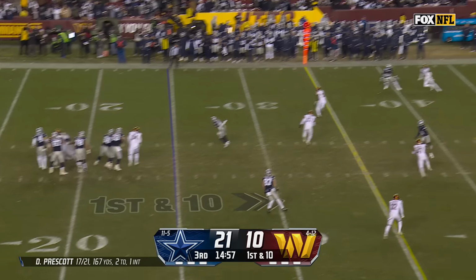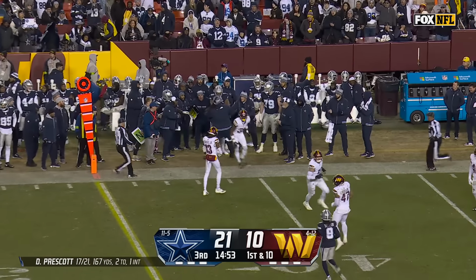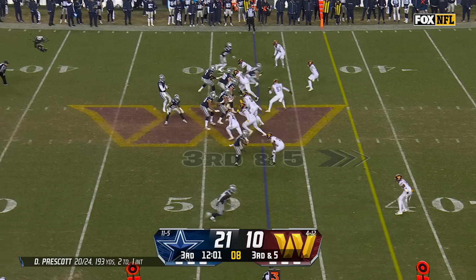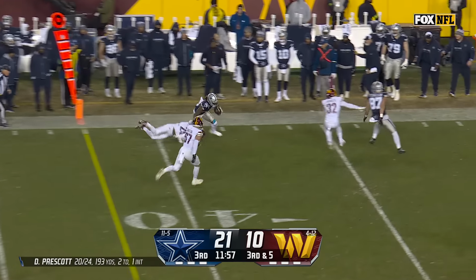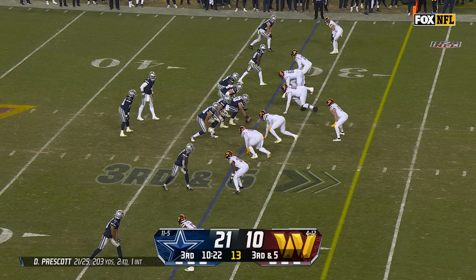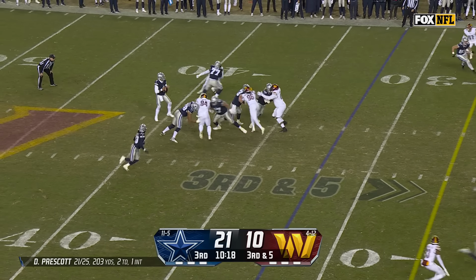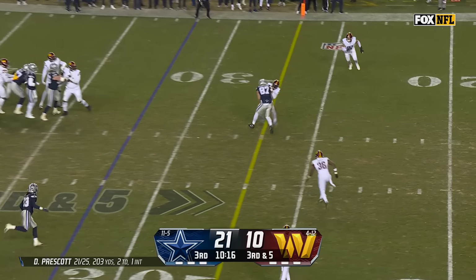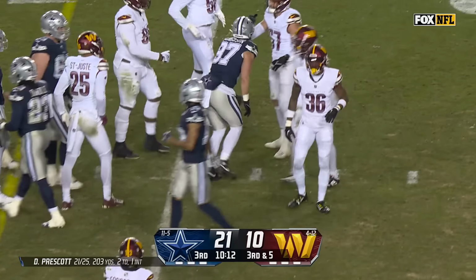It's Prescott back, launching far side. Good catch. CeeDee Lamb has another and a first down. Pressure, Prescott stands in, calmly hits Lamb, turns it up the field, first down again. Here we go. Third and five here. Prescott underneath. Ferguson has the catch, and he's got a first down.